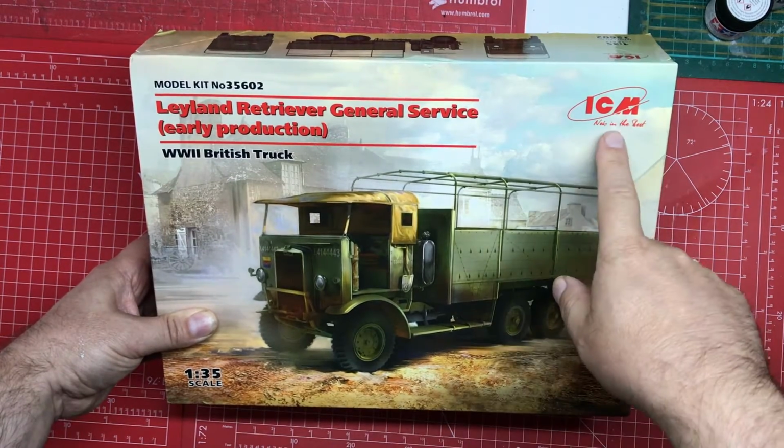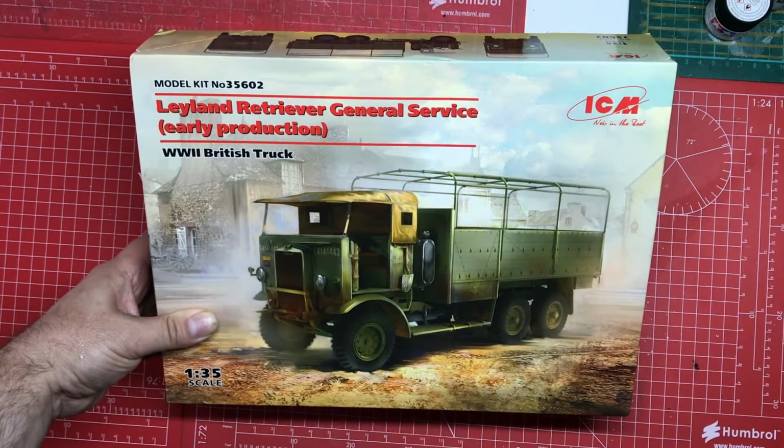Today we focus on ICM's Leyland Retriever. What a gorgeous truck.